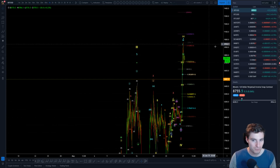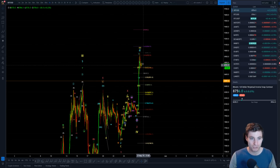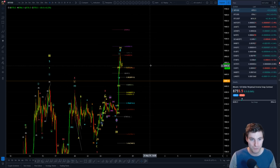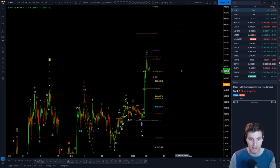So that's what we're looking at there. In terms of support, those are the supports I'm looking at. Really, I am looking at this as it stands right now more as a WXY correction than any form of triangle, but that's going to take time to play out.